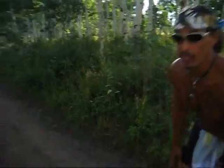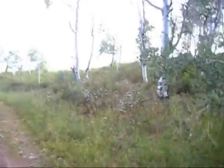Yeah, we're up there, man. We're heading down. We're probably at about mile 50. Thinking it's a good time. I've hooked up with Otis, one of the other trail runners. See if we can push each other to the end.